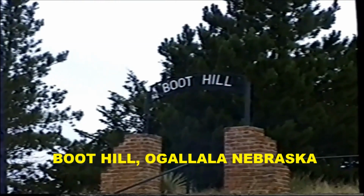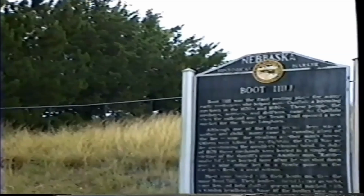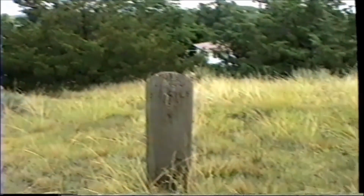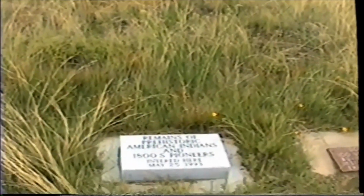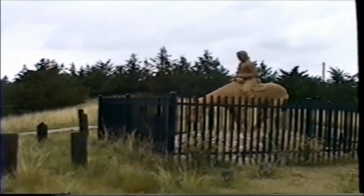Now here is Boot Hill in Ogallala, Nebraska. You actually go into a neighborhood with houses, streets, and sidewalks and well-tended yards. And then in the middle of everything is this hill. And on the top of the hill are these gnarly old monuments, some made of wood. Some, like this, were positioned on the ground to mark the passing of people.